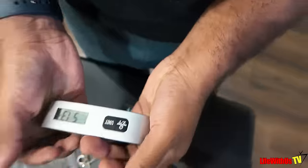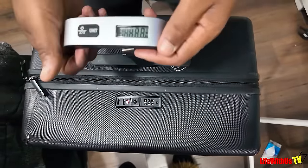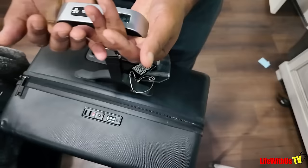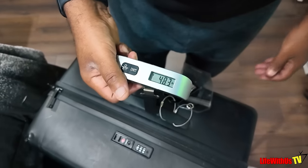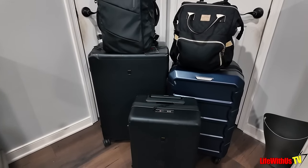We still over? All right. I think we may be at the end of the road this time. Let's see. We got it that time. 48.3. We there. All right, fam. We are all packed and ready to go.